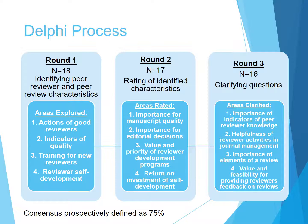Lastly, in the third round, there were some clarifying questions asked. So mainly, what is the importance of the indicators of peer reviewer knowledge? How important is it for a peer reviewer to be knowledgeable in a certain area versus other areas or skills? Different elements of the review, how important is one element versus another? Again, to try and prioritize some of the pieces of a review. It is important to note that consensus was prospectively defined as 75% of participants, and so that helped us to decide what consensus was achieved in certain areas compared to other parameters.